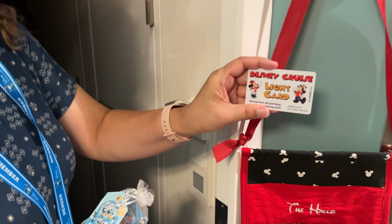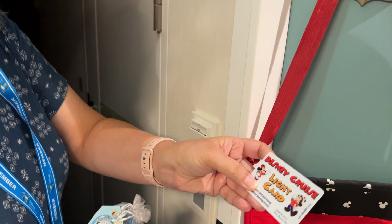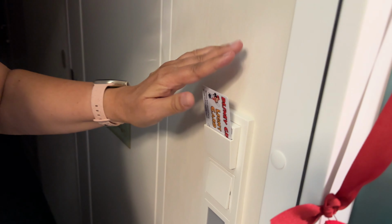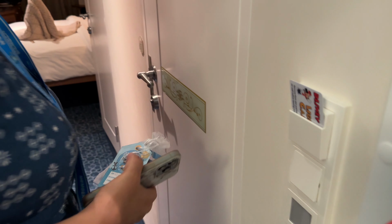And you need a Disney Cruise light card. It has a magnet on the back. These are the handiest things to have around. And that's how the lights go on. Whenever you get through with it, just put it on the door. It stays there for later. So put that on, like that, turn it on. There's your lights. And you get to keep your key to yourself.